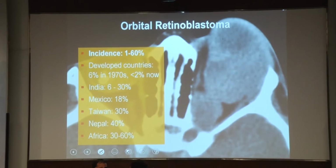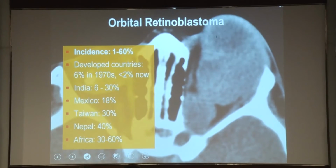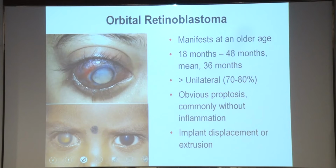Incidence is hugely variable. In India, we have 6 to 30% depending on which part of the country you are looking at. In Mexico, Taiwan, Nepal, Africa, you see the incidence. Africa probably is the highest, 30 to 60% of children there present primarily with the orbital retinoblastoma. These are some of the known facts about orbital RB.